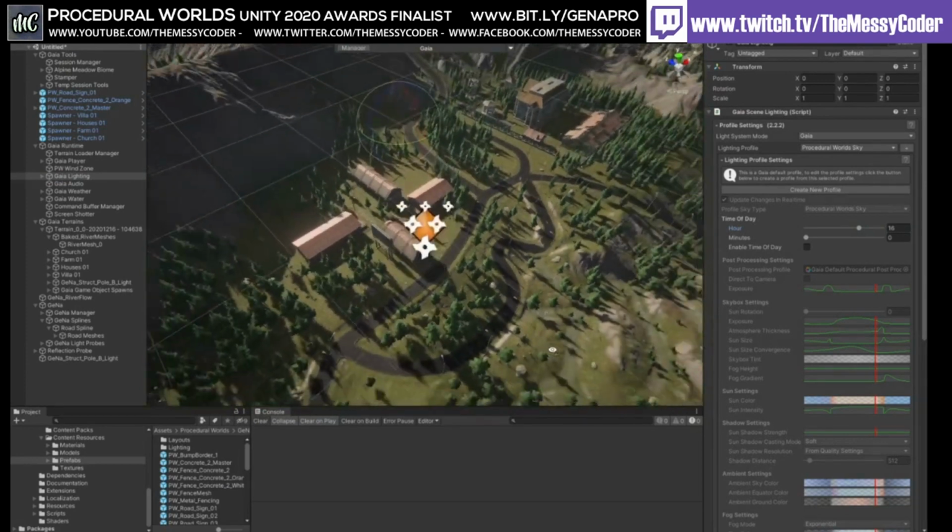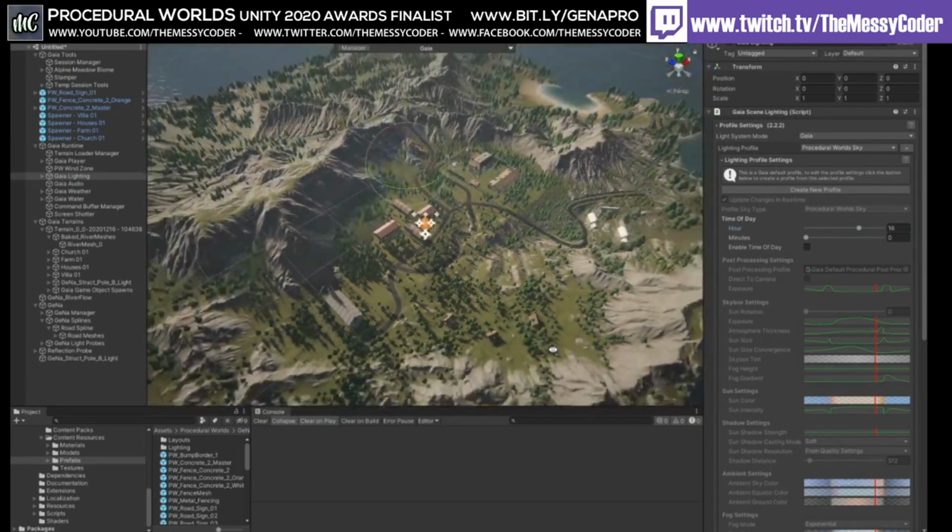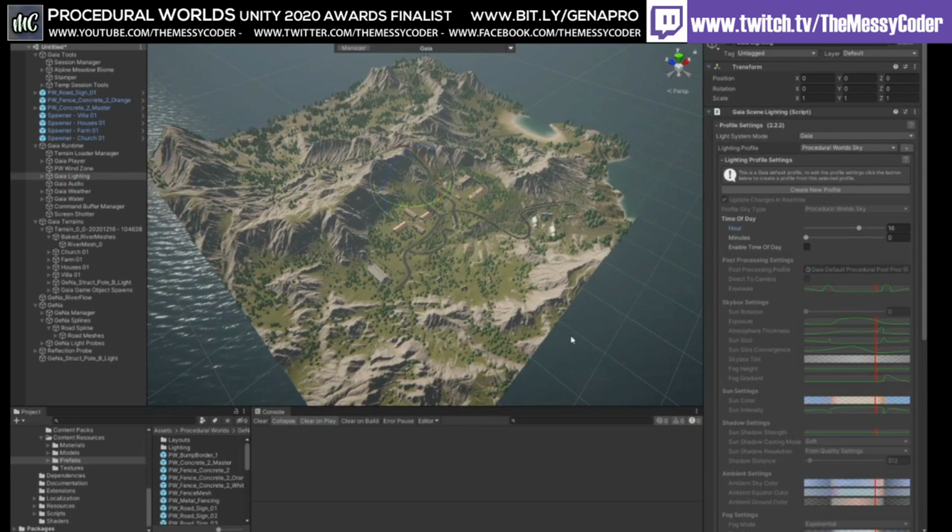So there you go. In a very short amount of time, we created an entire game world, brought it to life with Gaia, and if you're making games, just with this, you've got enough to create a beautiful environment and bring it to life with your gameplay in minutes.